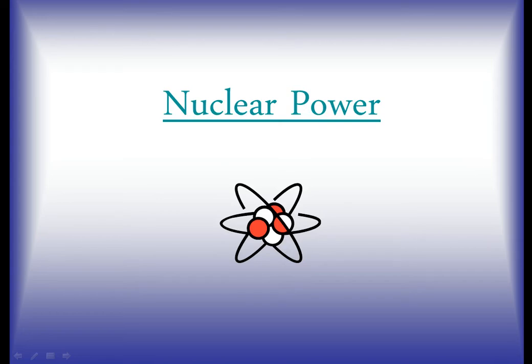Today we're going to be talking about nuclear power, and nuclear power, along with hydroelectric and fossil fuels, is one of the conventional energy forms, and we do use it on a regular basis. There are, I think, 104 operating nuclear power plants here in the United States, and then there are all over Europe and in China and India, Japan. So there are all kinds of places that are relying on nuclear power.